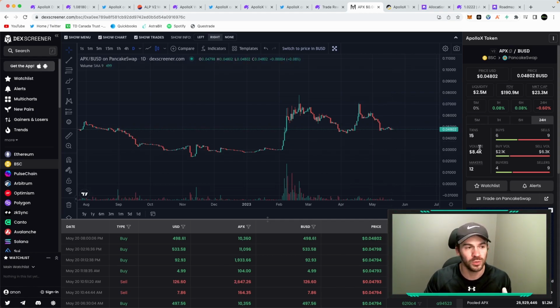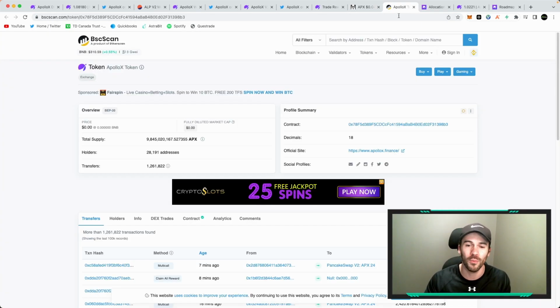Now, in terms of the volume, it is a bit low. I'm looking at about $8,500 here over the last 24 hours, more on the sell side, but this does fluctuate quite a bit. You can see back here in February, there's a lot more volume than there is now, but again, they are still relatively new on the V2 side of things, and they are still building out this ecosystem. Now, in terms of how many people actually hold the APX token, we are looking at about 28,000 people.